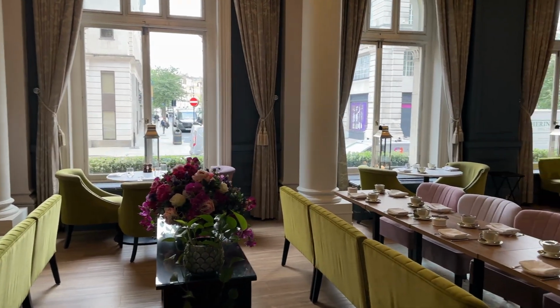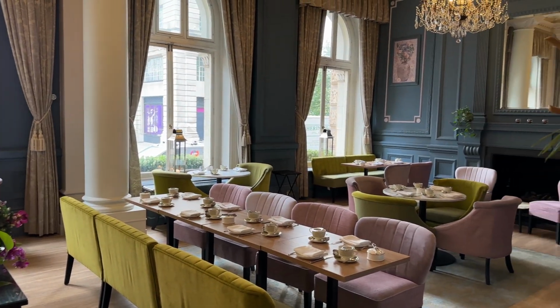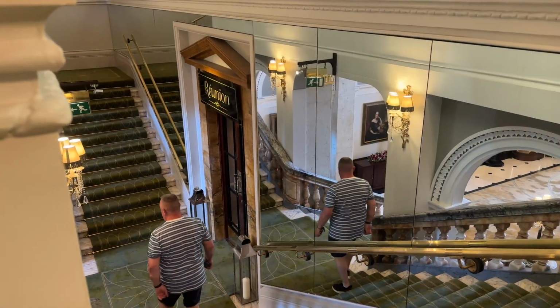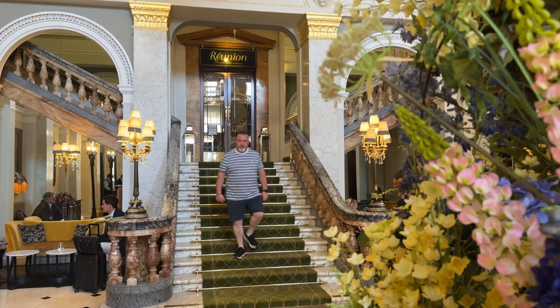This hotel boasts stunning tea rooms with beautiful floral displays all throughout the hotel. It's been designed in a way to bring that grandeur and ambiance back to what we know as Victorian London.